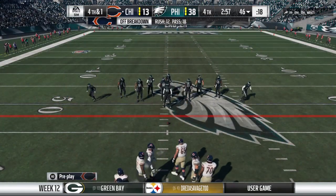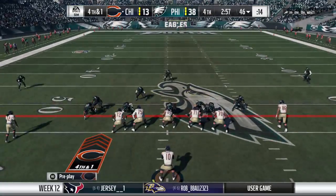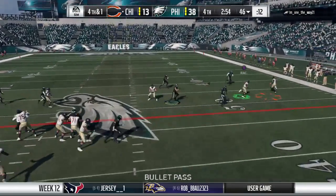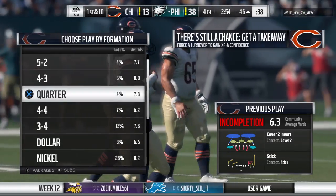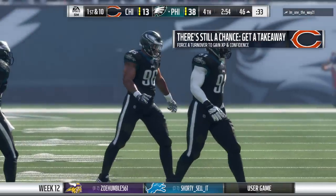A critical one here if they're going to have any shot at this thing. So they'll go for it on 4th down. As expected, they're going for it to keep the drive alive. And this is incomplete. The Bears tried it on 4th down, unable to convert. And the Eagles are going to take over in great field position.